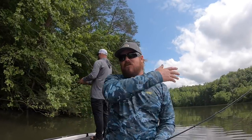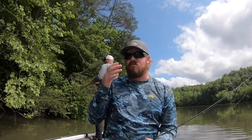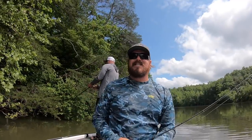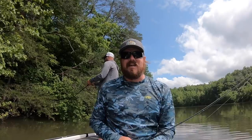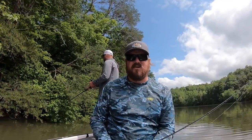Then, even though we're on this lake that has 1,000 spots that look like this, you don't feel like you're scrambling. You know, you're looking for something specific and you're running that pattern. It's a lot easier to feel connected and like you've got some direction going. We'll just keep trucking along in here, try and catch some more fish.